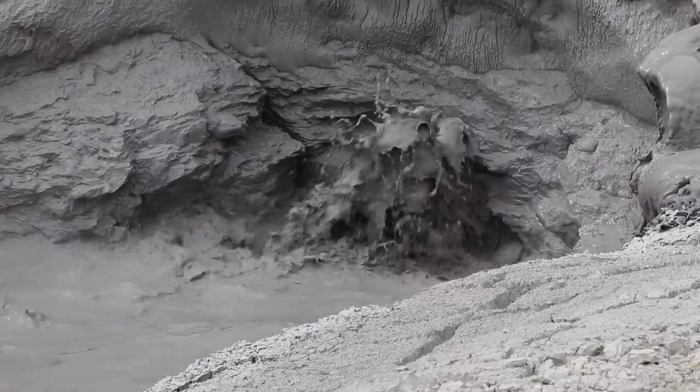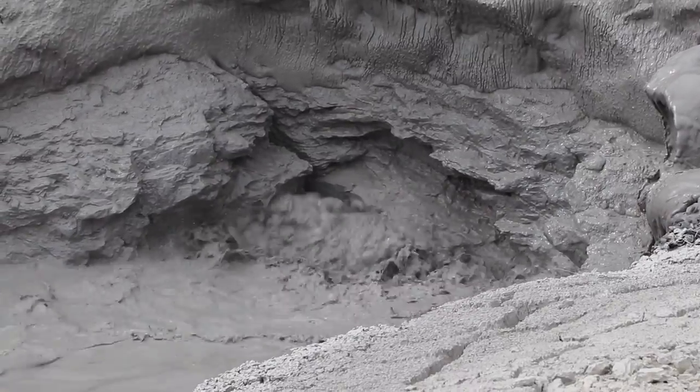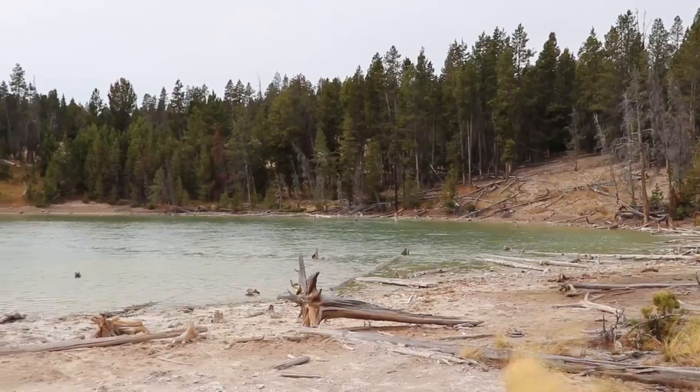So I just saw the famous mud volcano, which is basically just some boiling brown water. Now I'm walking along the boardwalk here. There's some smaller geysers and things like that up here on the top of the mountain, so I'm checking those out. A little lake up here, it looks like.